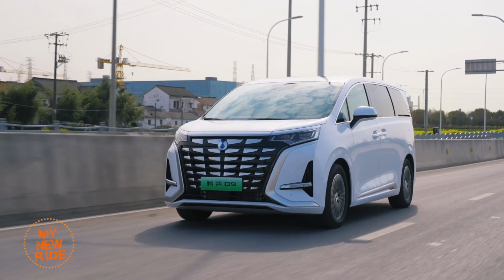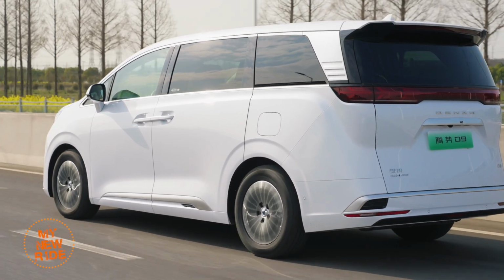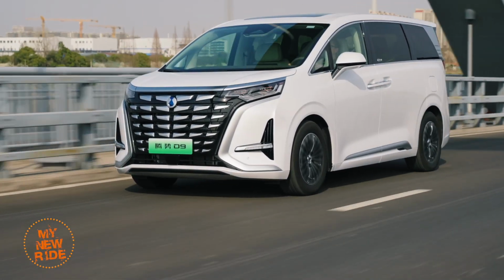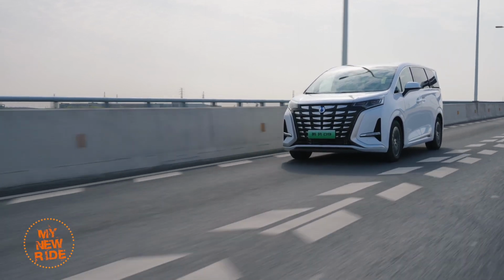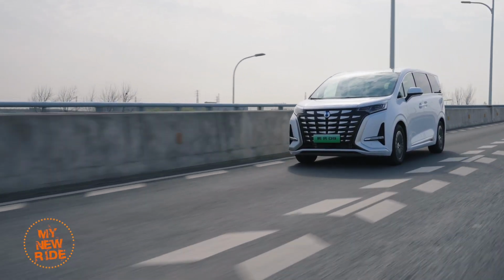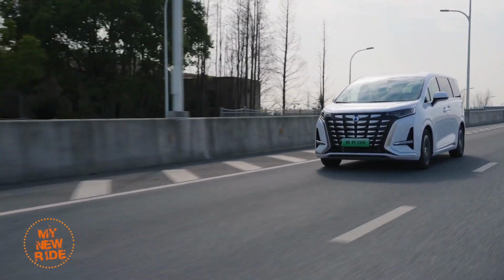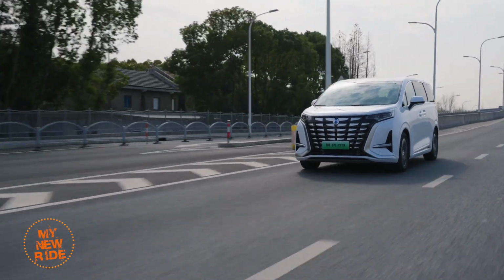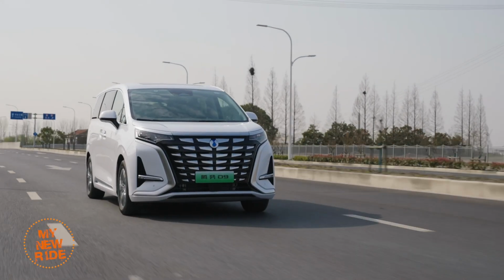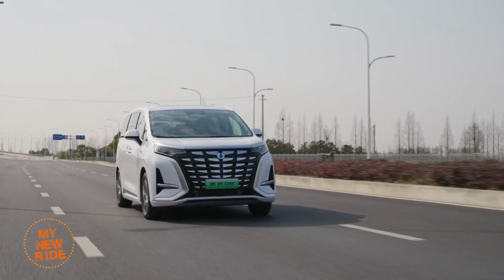Pure EV range can be anywhere from 50 to 190 kilometers on the WLTC cycle, with a combined gas and electric range of 945 to 1,040 kilometers on the NEDC cycle. Our test car is the range-topping dual-motor PHEV model that makes 299 kilowatts and 681 newton-meters of torque. It has a pure EV range of 180 kilometers thanks to a 40.6 kilowatt-hour battery and a combined range of 970 kilometers.